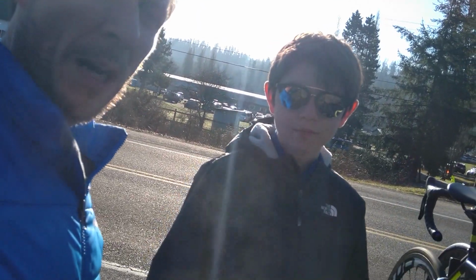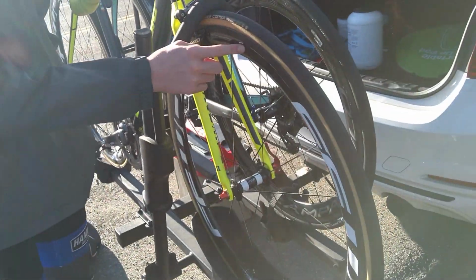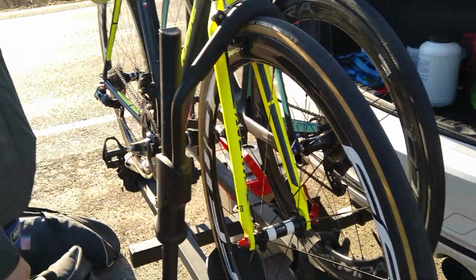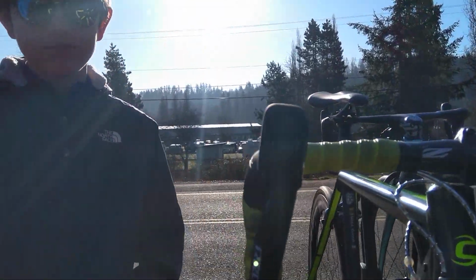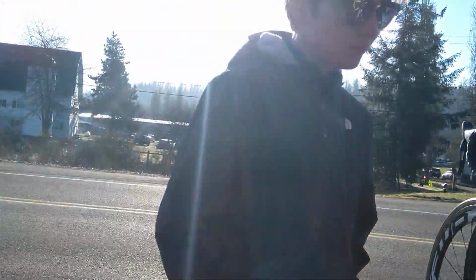Okay, we're going to talk through our bike setups for today, very quickly. Fast Forward F4R carbon tubulars, no bottle cages, and a standard road bike. Pretty much standard, yeah. Actually, the Boogeyman just recently graduated and slammed that stem.